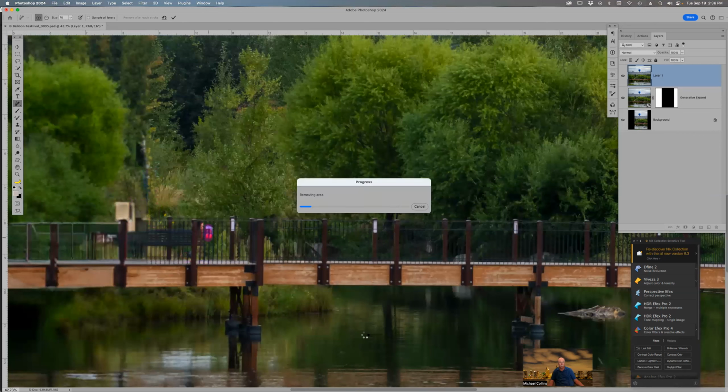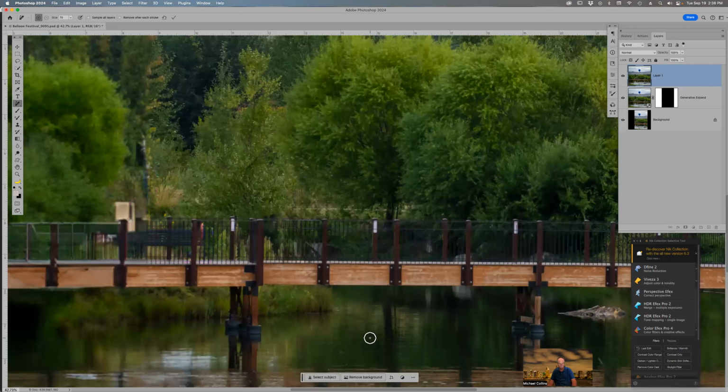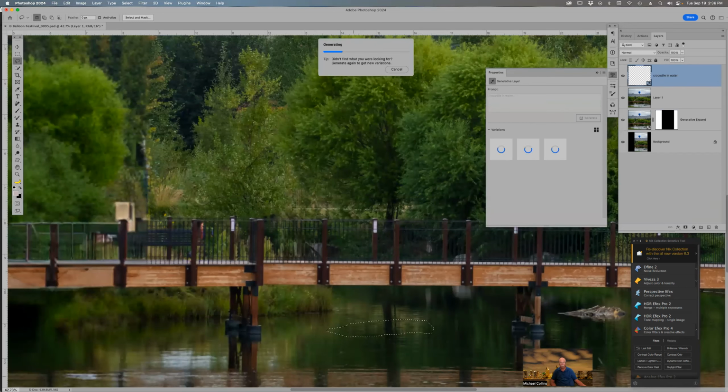And after this runs, I'm going to put a crocodile in there just for fun. So take lasso. Generative fill. Crocodile in water. Do you have to put the modifier in water? No. I could have just put crocodile and it'd probably put it in there. The more specific I am, I think it runs a little bit better. Could say in the water.